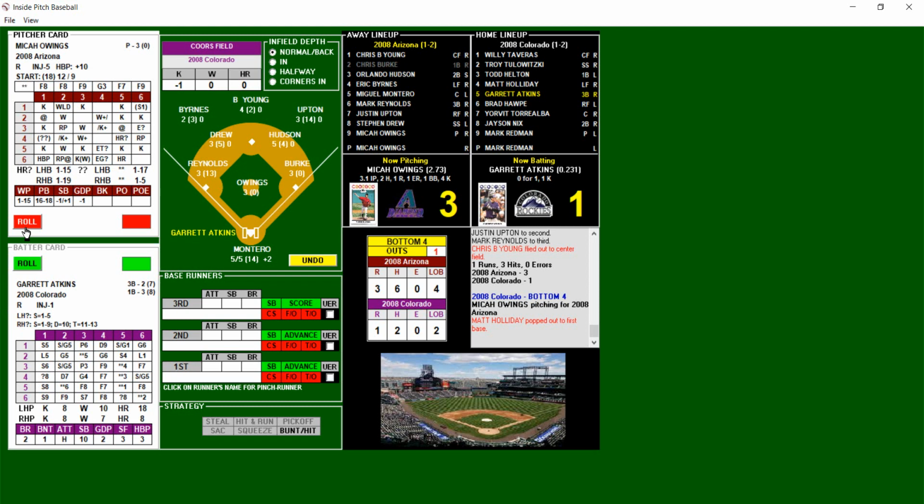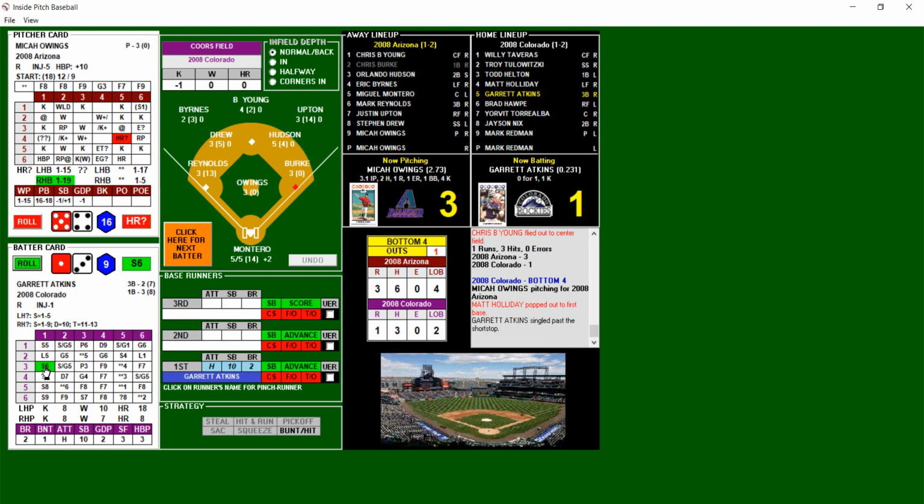Garrett Atkins, 0 for 1, struck out his last time up. Here's the pitch. And that is going to be 5-4. 5-4, home run chance. 1-19, that's a 16. Atkins needs an 8 or less. And the 9? Over by 1. However, that's going to be a 1-3. 1-3 is a single past the shortstop, and Atkins is on with a single.